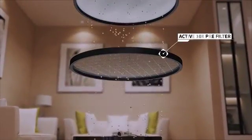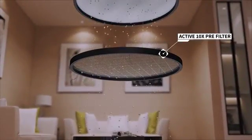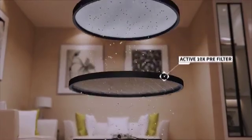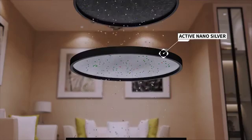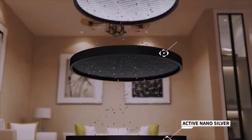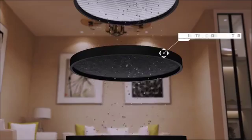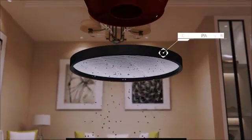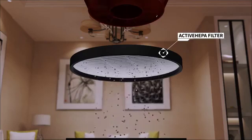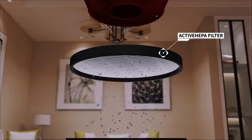An active pre-filter removes particulate matter like dust, dirt, and pet hair. The active nano silver filter inhibits growth of bacteria and fungi. The active carbon filter removes harmful VOCs, smoke, and foul odors. The active HEPA filter removes ultrafine airborne pollutants with an efficiency of 99.9%.